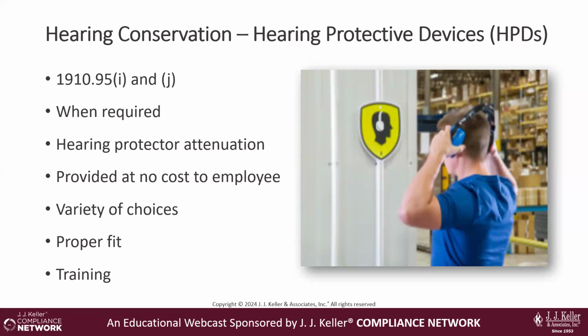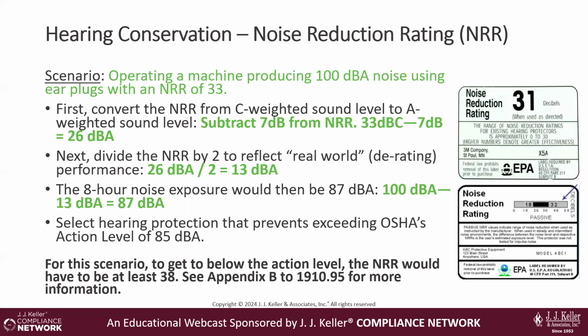Employers are required to reevaluate the suitability of the HPDs whenever there's a change in the working conditions, just like with anything else, right? Something changes, you need to reevaluate their efficiency. So if the workplace noise levels increase, you need to provide more effective protectors, right? And require the use of those. And don't forget training, okay? Every time you change something or change an HPD, you really want to train those employees on how to use them and how to care for them. Because ultimately we just want them to be protected.